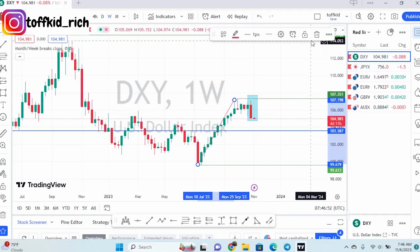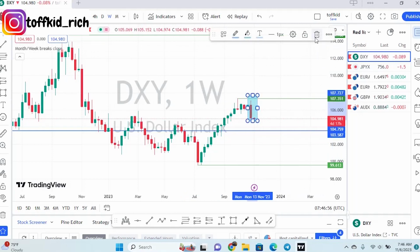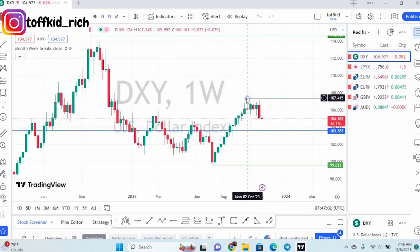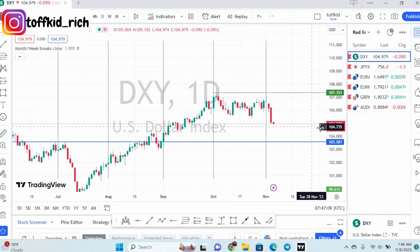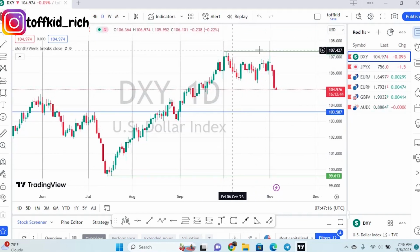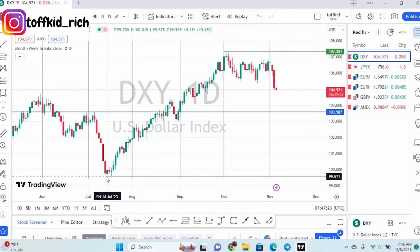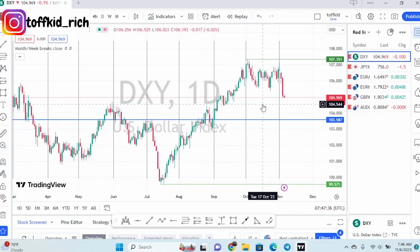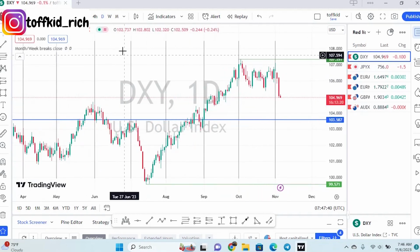Since I have been able to establish that last week price traded impulsively to the downside, which is the bearish side of the market, here is the last resistance or the highest point price reached. On the daily time frame, you can see price is actually pushing impulsively to the downside. You can see here was the last resistance and the last high, and here is the last support or the last lowest point. So now you can see the DXY, or the dollar index, is currently trading to the downside of the market.